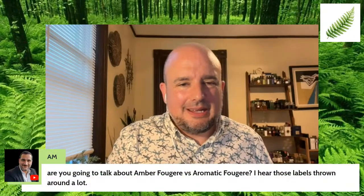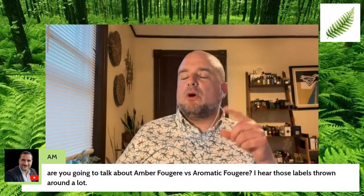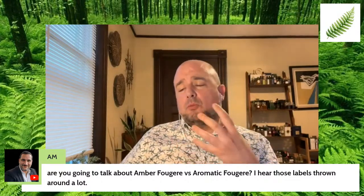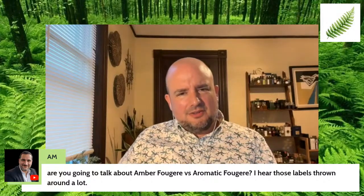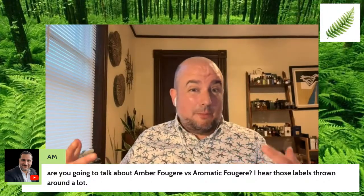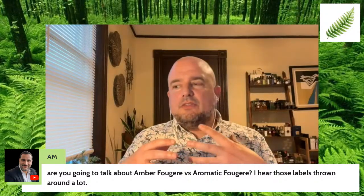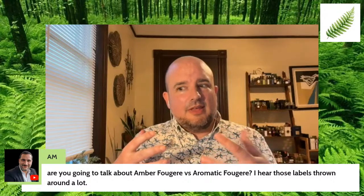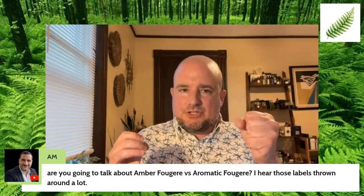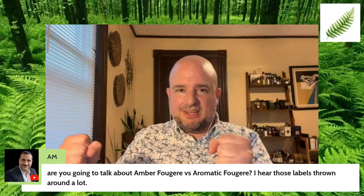Am I going to talk about amber fougères versus aromatic fougères? I hear those labels around a lot. So a little bit earlier, aromatic fougères would be the ones that are heavy in the herbs with maybe some spices. So much more herbaceous ones would be aromatics. So when you hear things that are just aromatics, that would be like the herbaceous and citrusy fragrances without that core of lavender, oak moss, and coumarin necessarily, with one of those missing.